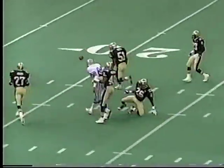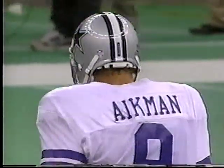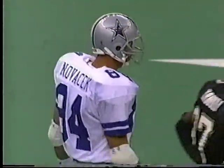Aikman to Novacek right off his hands. Well, if you got a VCR running, keep a copy of that one. You won't see Novacek drop one again this year.